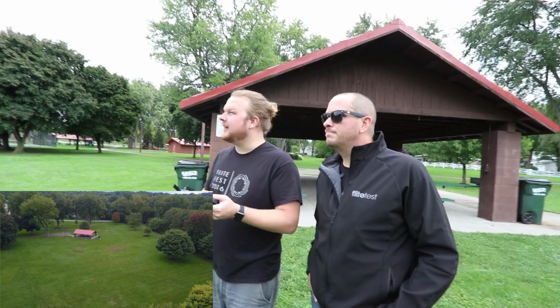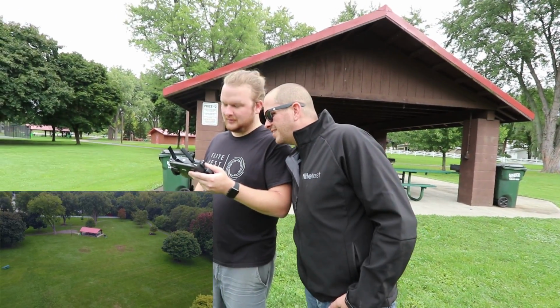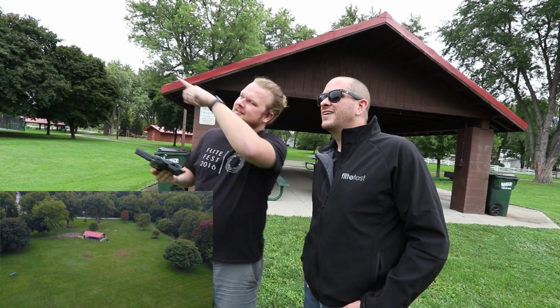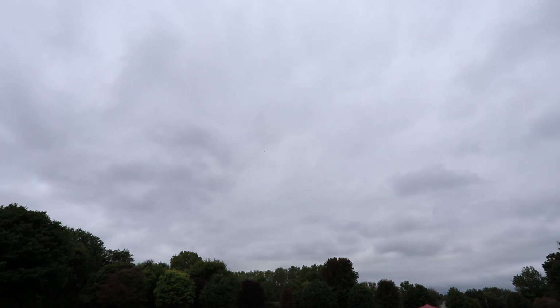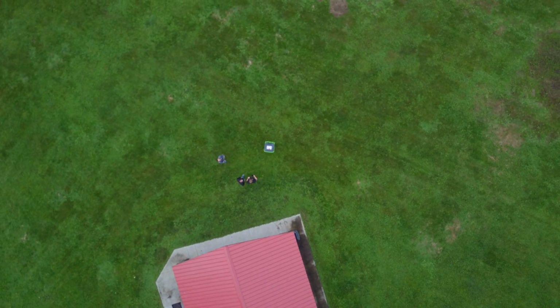So I'm gonna hit return to home. It's a good thing that we did it out in the open, because that's its determined return to home altitude, which you can't adjust. You can switch it. But if we did it over in the trees, it would have... maybe it's not just messing around. Okay, it's turning around to its original heading.